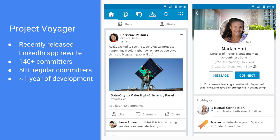So, as some of you may have heard, LinkedIn recently released Project Voyager, which was a complete rewrite from the ground up of our flagship application for Android and iOS. This was about a year-long project for some of the teams and has just recently made it out the door.